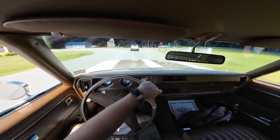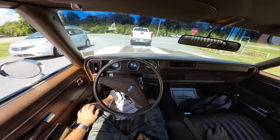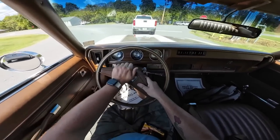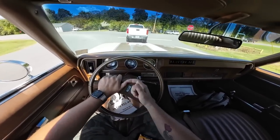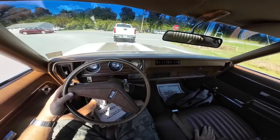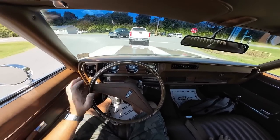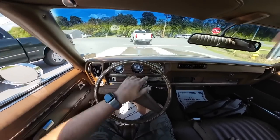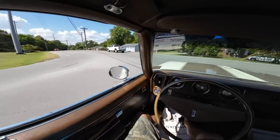I almost wonder if somebody had a different steering wheel on here, because it is crooked when you're going straight. Or maybe they didn't hook it up. I don't hear any clicking other than the turn signal. And that bulb is out on the left turn signal. We're ready to roll here.